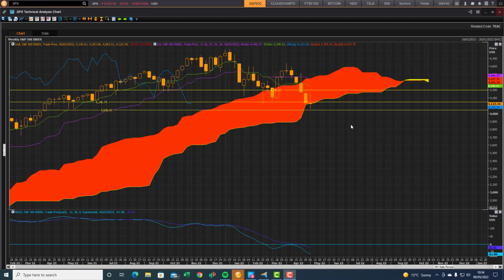Now, having said that, we've had an Ichimoku cloud chart sell signal in around here. That's a long-term sell signal, so the market is still struggling to deal with that from a cloud chart perspective.